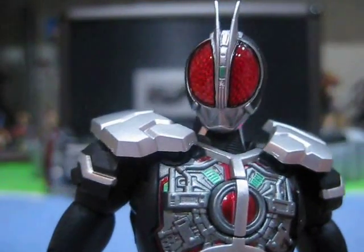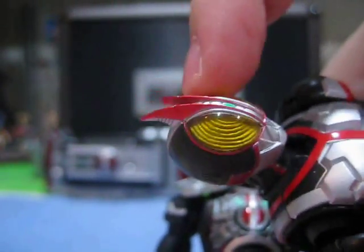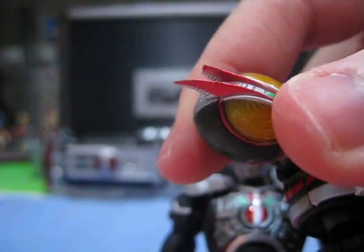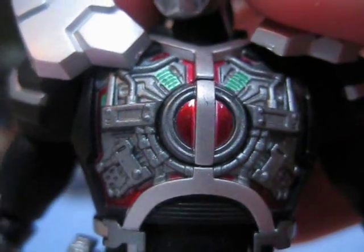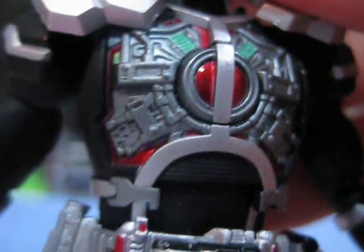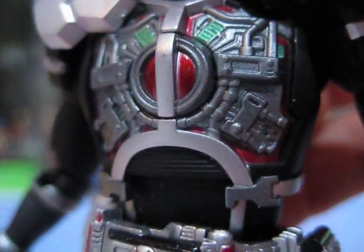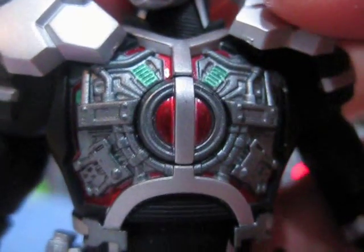Oh yes, as a word of warning, these fins can be really brittle, so do be careful when handling the figure. As you can see, I accidentally broke one off the head of my regular Faiz figure. Moving further downwards, we are greeted by an inordinate amount of detail. I mean, damn! The intricate mechanical circuitry of the Faiz full metal lung chest is executed phenomenally well. I love the dabs of red and green here and there.